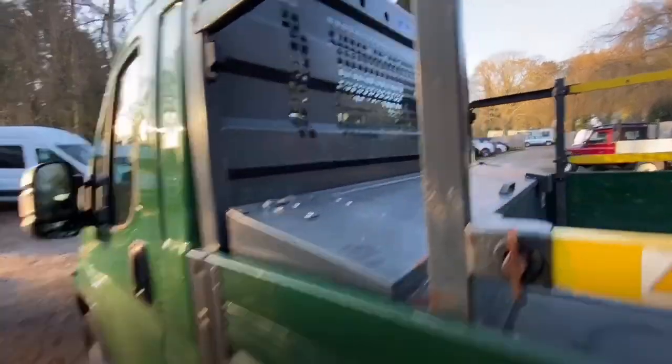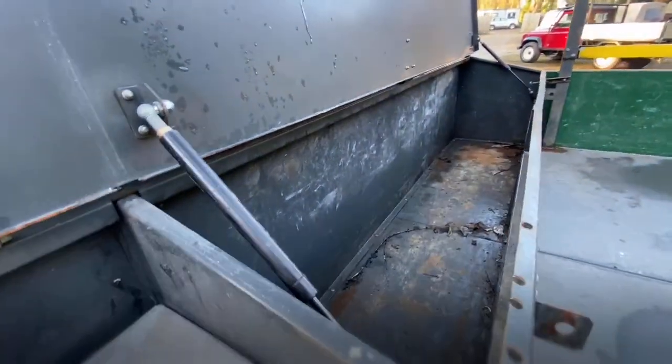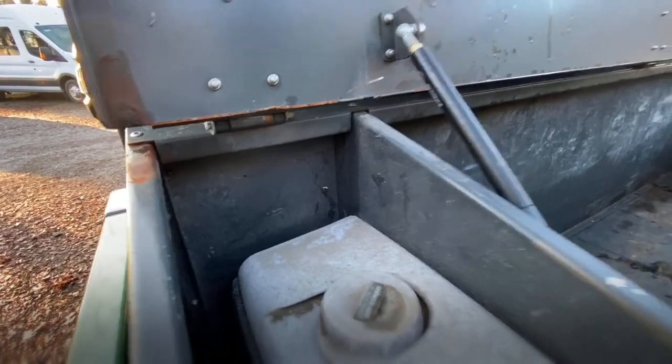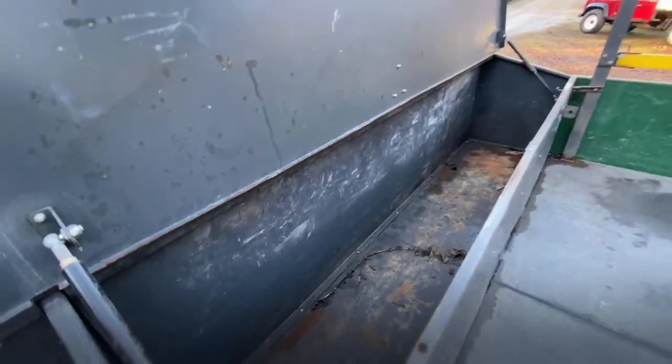And obviously there's a lockbox in there as well. Let's see if I can lift that up. There you go. And as you can see, it's a decent size case in the back as well. And all that works perfectly. I'll leave that up for the minute.